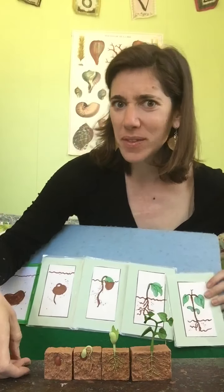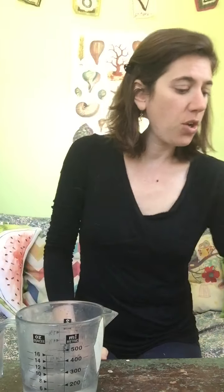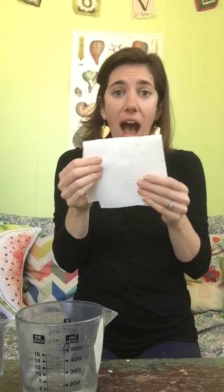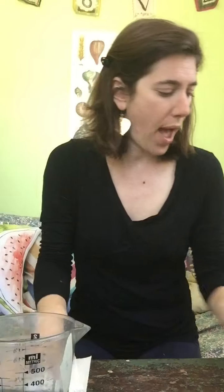It's pretty cool. It's pretty magical to watch how a seed germinates, and you can try to do that at home. And I want to show you how. I have a little experiment to show you. Okay, so you're going to need a couple of things to do this experiment. You're going to need a cup of water right there. You're going to need a paper towel or a paper napkin. We're going to get that nice and wet.